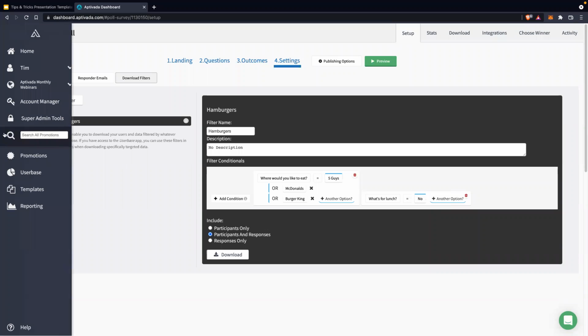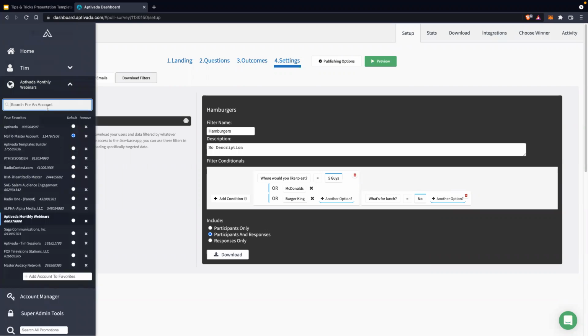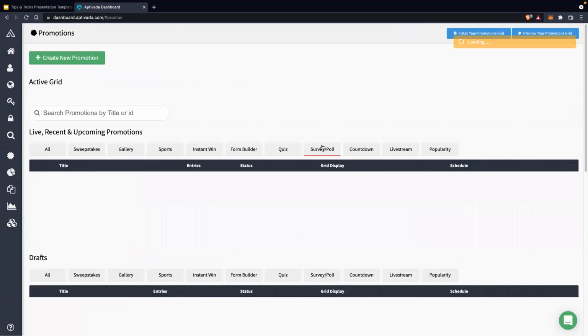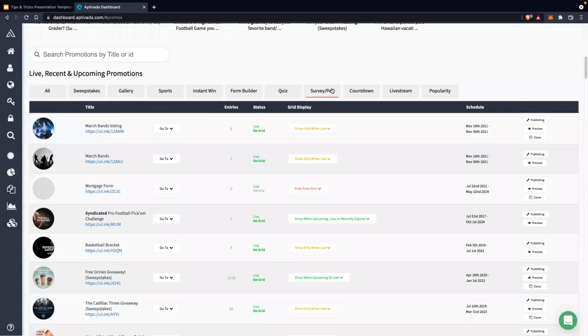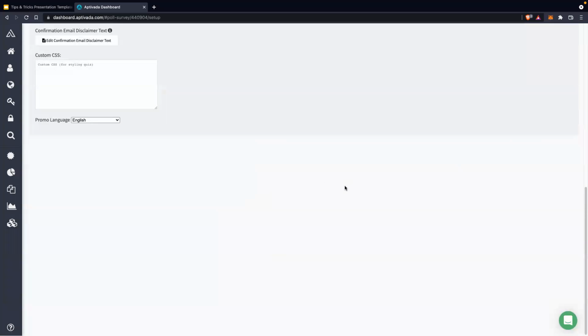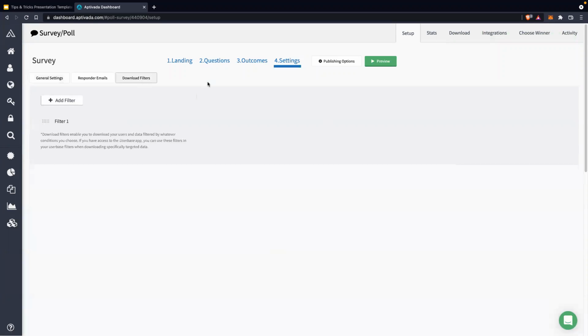Now let's jump into a little bit more of a mortgage style survey for an example here. Then we'll also get into email filters as well. So let me go ahead and jump into surveys. And I'm going to take a look at our mock mortgage survey that we have. We have almost 4,000 participants in this mock survey. So we have some download filters. We have some information that we can really dial into.